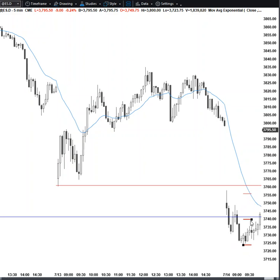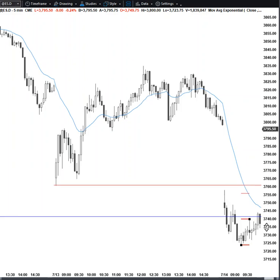Big bull bar, breakout far above this high, closing above the June 30th low. Possible measuring gap and measured move up to this high. But the bulls need follow-through, and we're close to the moving average. So the bulls need to break through the moving average like this. Bear bar, disappointing. Bears made money selling the high of this bar and scalping out.